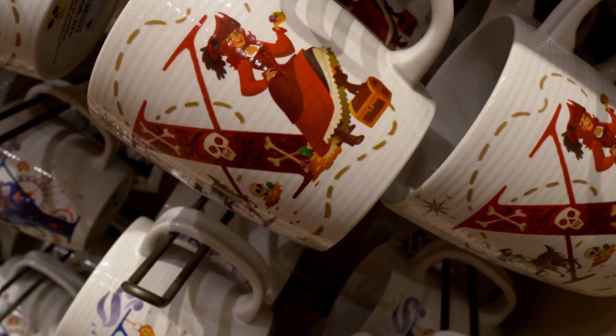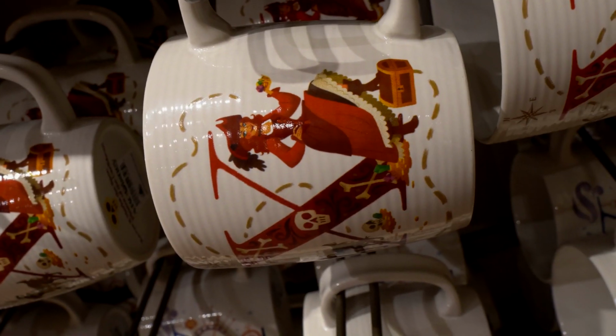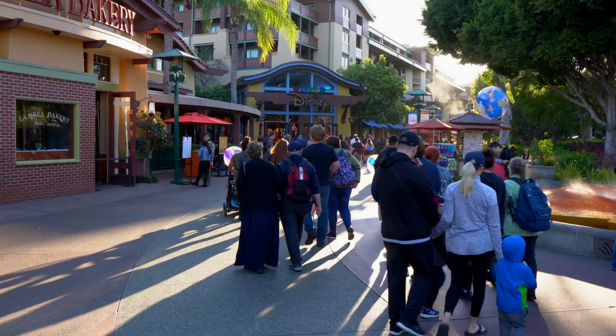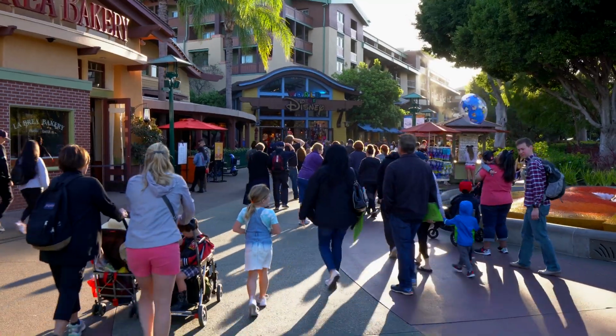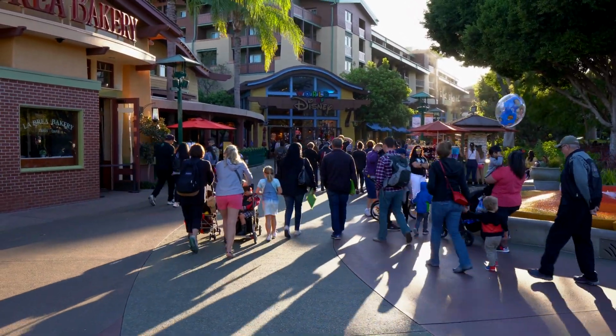And by the way, there's an X mug, of course, and it's got red from Pirates of the Caribbean. I can only hope, it is my deepest and fondest wish, that X is for X Atencio. That is probably the coolest thing ever, if that is the case. That is Disney coming through where they should on that one.